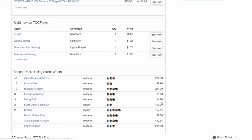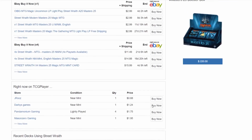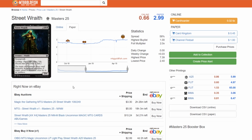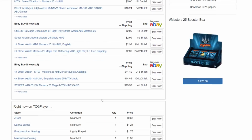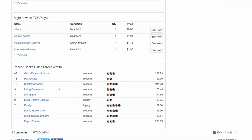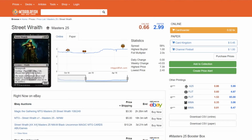I actually do like this card more with Rock decks having Nimble Mongoose spoiled today. It works very well with Nimble Mongoose Death Shadow type brew, or just any sort of Delirium-based strategy, Threshold/Delirium. It also goes in Dredgevine, also goes in Hollow One, Grixis Death Shadow, Blueless Shadow. A lot of decks this goes into. Living End, which could have a resurgence with some of the cards that were spoiled out of this recent set.